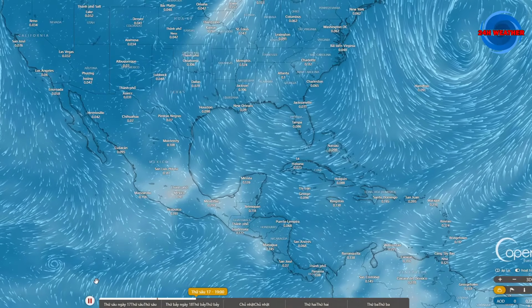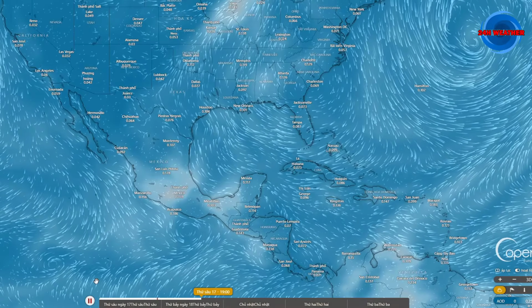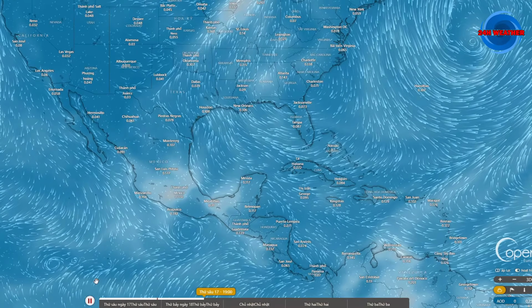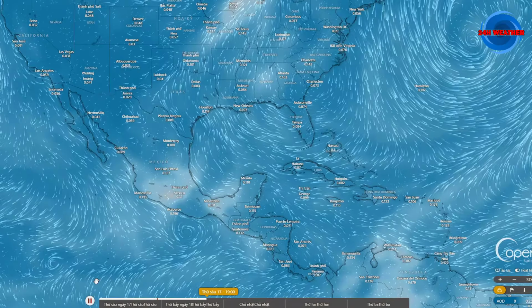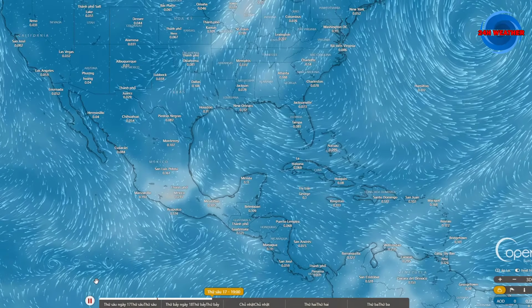Scenario B. Central Caribbean. Slow but steady. It gathers, expands, brings prolonged heavy rain, and increases the risk of flash floods, landslides for Jamaica, Cayman, Hispaniola, Cuba before finding a path northward.